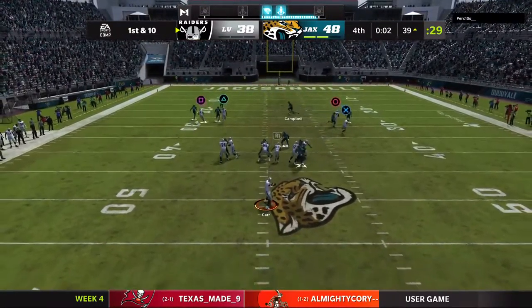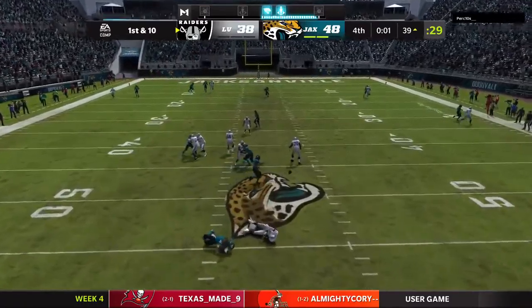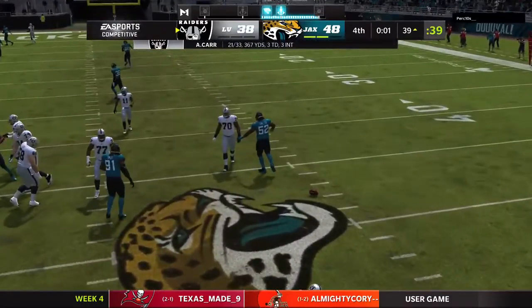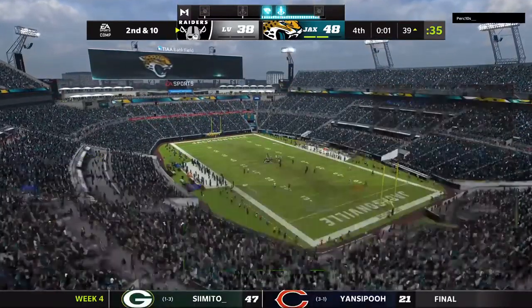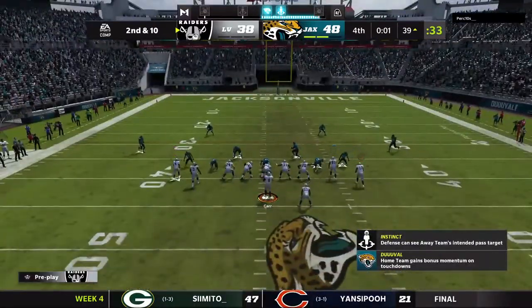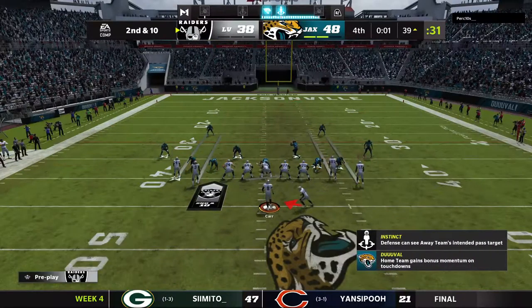One final try now for Carr. And he takes a shot on the release as this will be incomplete. With no timeouts left, that's a dangerous proposition working the middle of the field. Fortunately for them, that one fell incomplete.